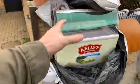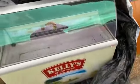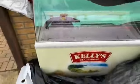And there it is, shine on. It's a lovely freezer. Nice.